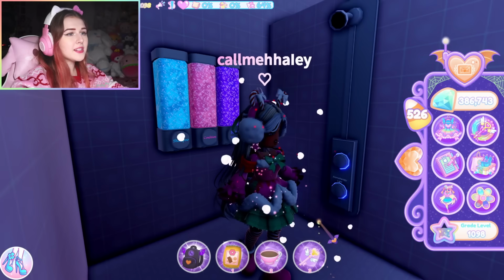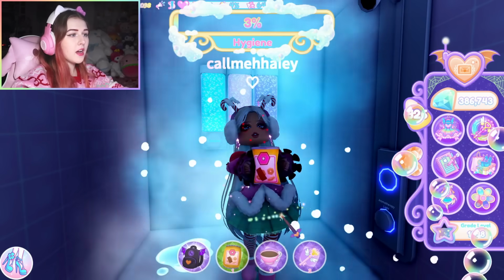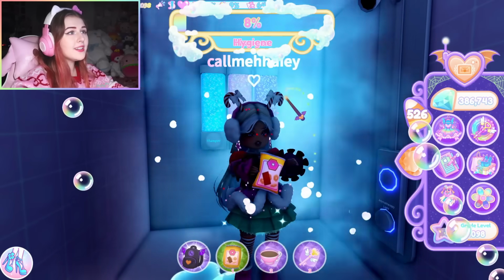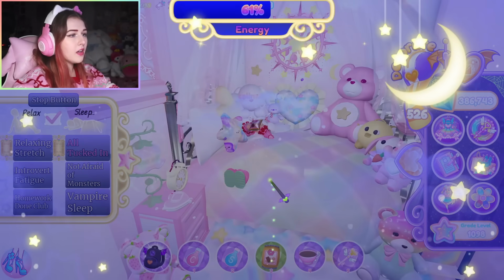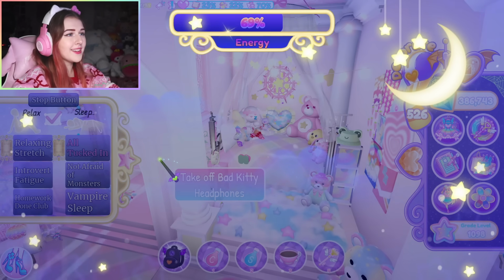One of the most amazing things I've learned while farming is that when you're showering, you can also eat at the same time, as long as you already have the food and it's in your backpack or in your inventory hotbar here. You can eat and shower at the same time, and you can also eat and sleep. And I love this too, because I just want to get as much XP as I can, and I can do just that by eating and sleeping as well.